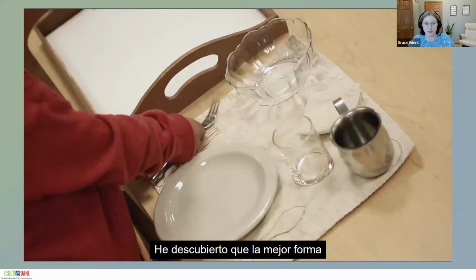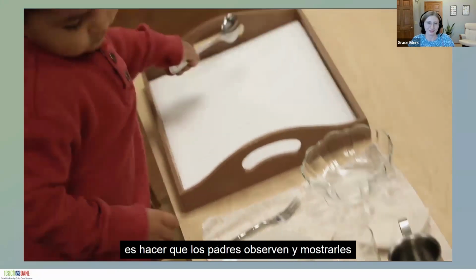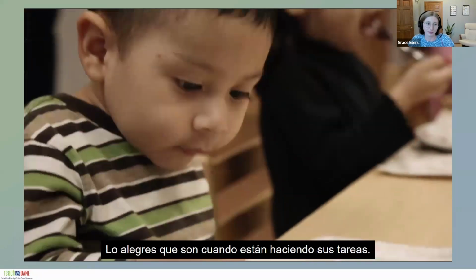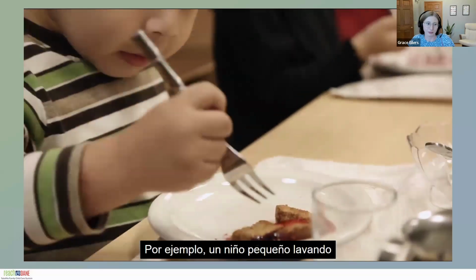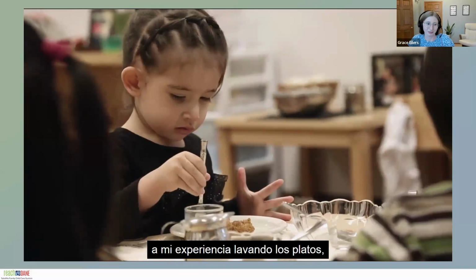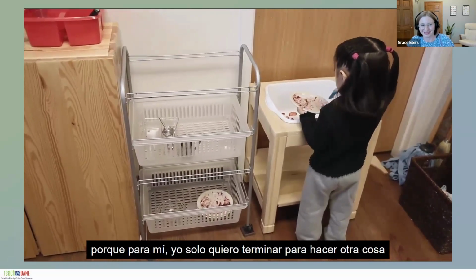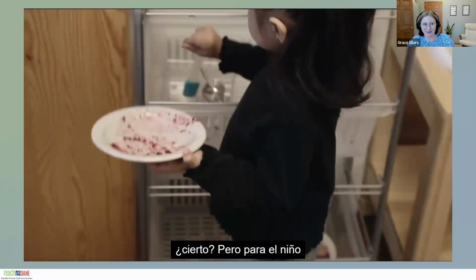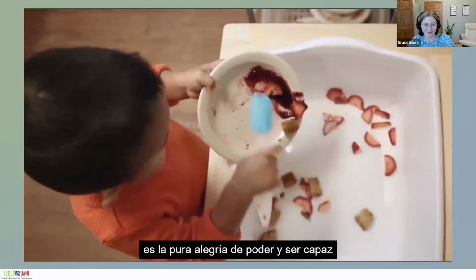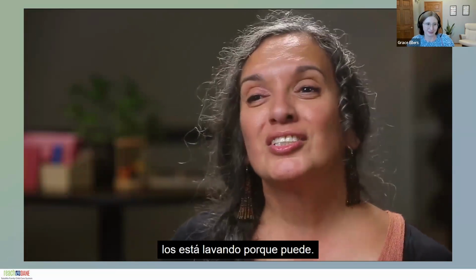I have found that the best way is to have parents observe and point out to them what is really happening with the children, how joyful they are as they go about these tasks. For example, you have a toddler washing dishes, and his experience of that is totally different than my experience of washing dishes. Because for me, it's like, oh, I just want to be done with it so I can move on to the next thing, right? For the toddler, it's just the sheer joy of being able and capable. He's not washing dishes to have clean dishes. He's washing dishes because he can.